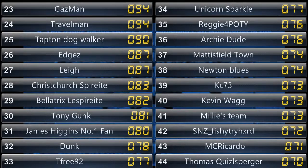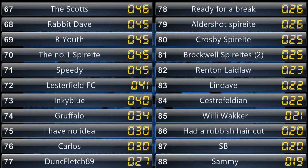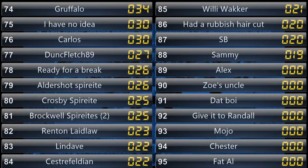Take a look further down just before we go into the halfway stage. Edges, 26th place there. Bellatrix Sparrite, former winner. Another former winner, Jay Wheeler. And another one there, Moondog as well, 53rd place at the moment. Dunk Fletcher, 77th, wearing the 14 shirt tonight. A few to yet get off the mark. Might be some connection issues as well there.